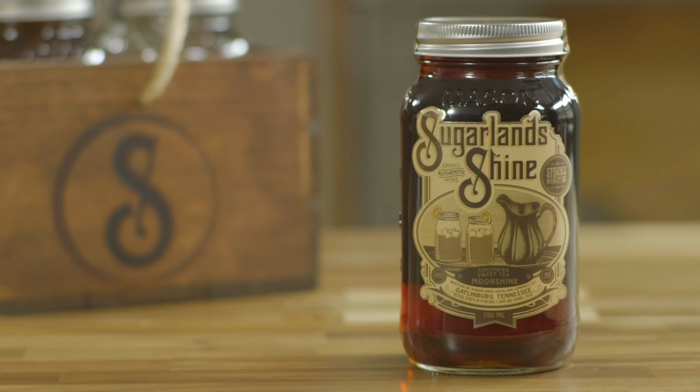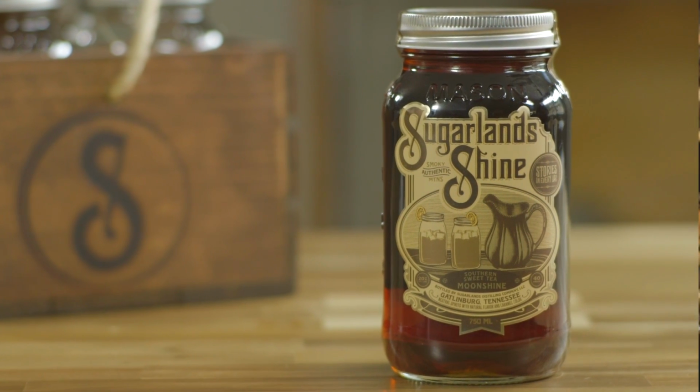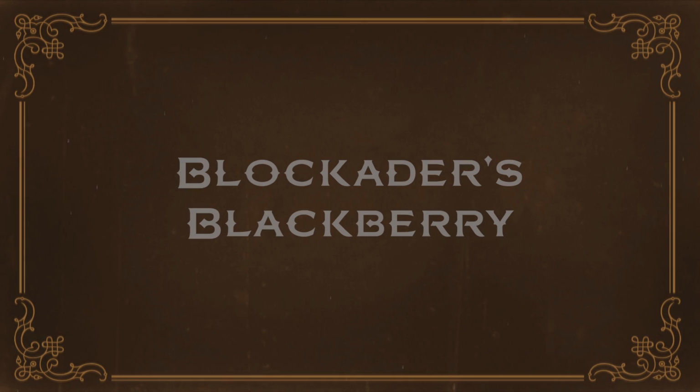So a lot of people are very finicky about their sweet tea, especially in the South. So we wanted to make sure that when we made our sweet tea moonshine that we did our grandmothers proud. And I can promise you that what's in this jar, she would be pretty impressed with. It's a black tea leaf taste, and you can truly taste the tea, which is super important to us.